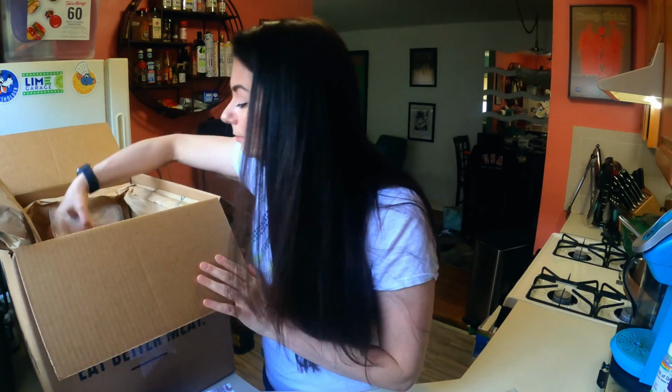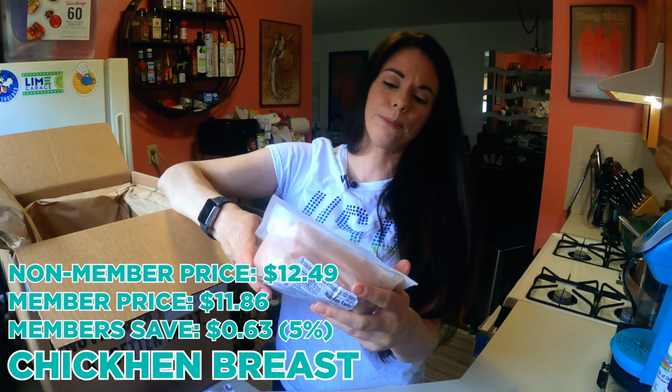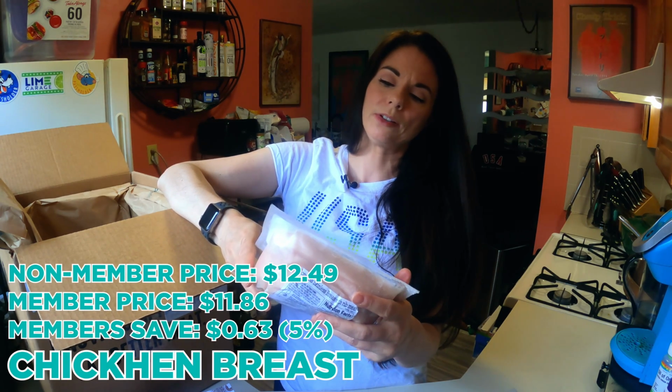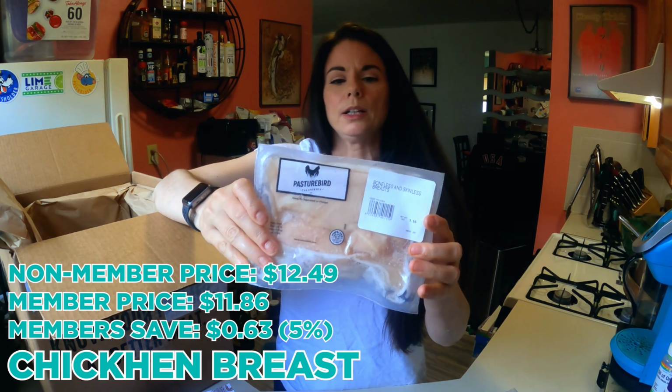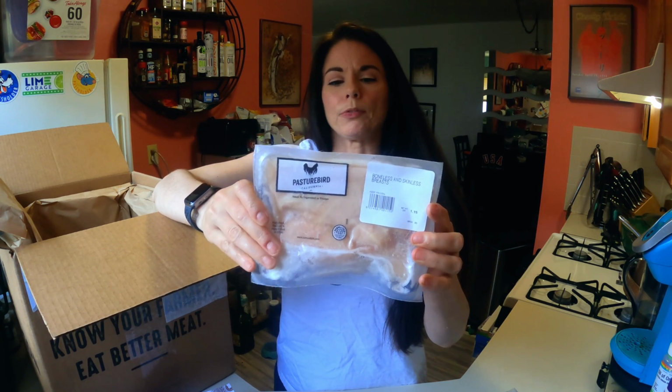It looks more like 4 ounces. I don't have a scale, so I can't test it. And then we have some Pasturebird boneless and skinless chicken breast. This is 1 pound, 0.15, and this is boneless, skinless breast with rib meat.